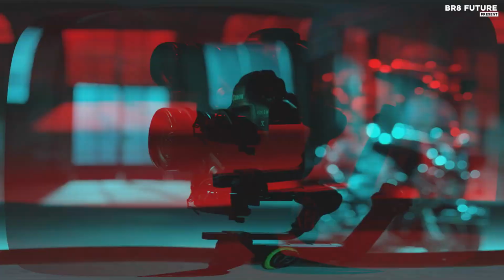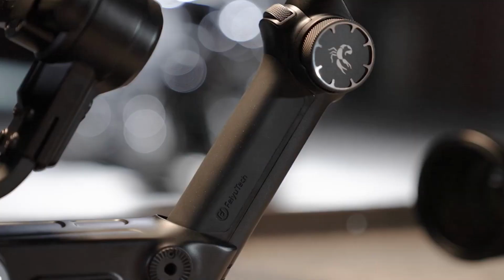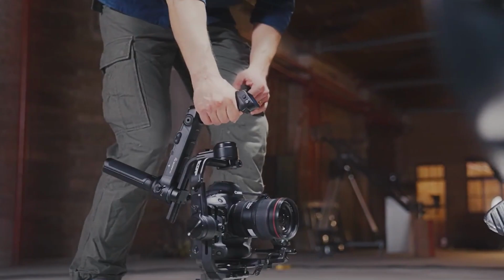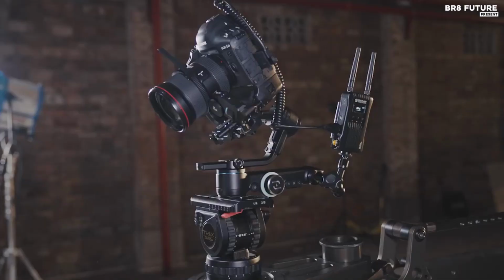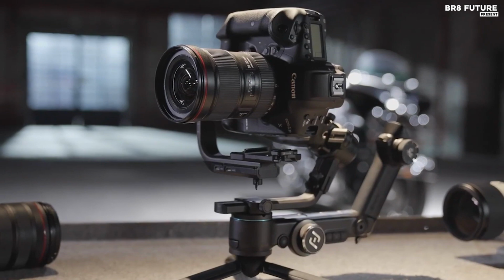Number 2. FeiyuTech Scorp Pro. FeiyuTech Scorp Pro stabilizers are the perfect tool for videographers and photographers looking to take their stabilizing capabilities to the next level. With its lightweight and durable design, this stabilizer can support cameras weighing up to 4.5 pounds, making it ideal for use with DSLRs, mirrorless cameras, and small camcorders.